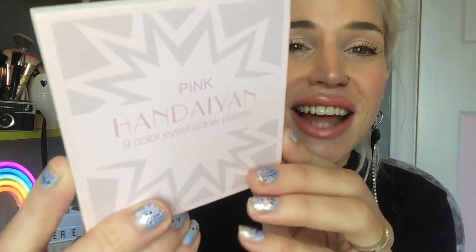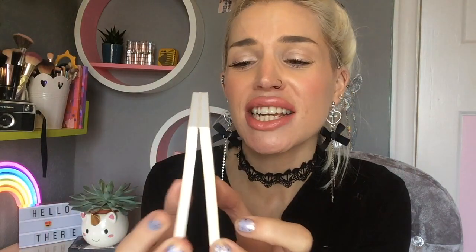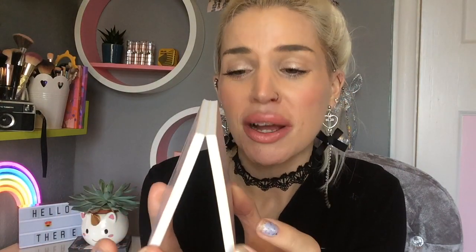Okay, so the next palette is the most affordable out of all of them, and it's by our favourites, Handaiyan. This definitely has taken some inspiration from the Huda Beauty neon palettes. This one is quite simply called Pink. It's in really super cheap packaging, but I can get over that because the quality of the eyeshadows for the price is just so good, and it's such a fun palette.